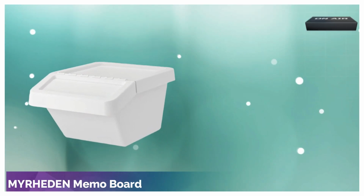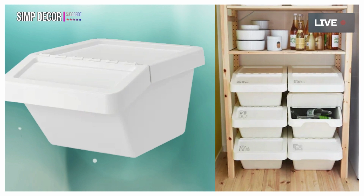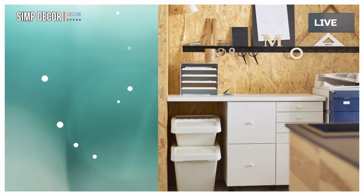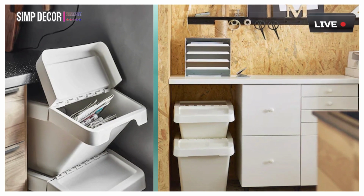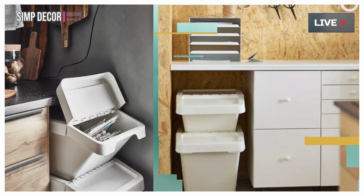8. SORTERA Recycling Bin with Lid, $10. Stack these on top of each other and use them as recycling bins or even storage for larger items. You can easily access the contents of a bin, even when stacked, because it has a folding lid. Suitable for sorting glass, metal, plastic, newspapers, etc.